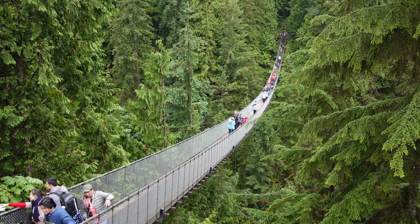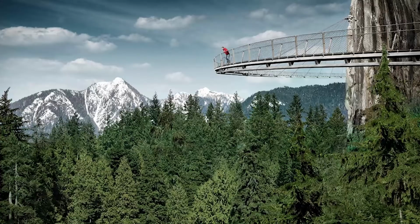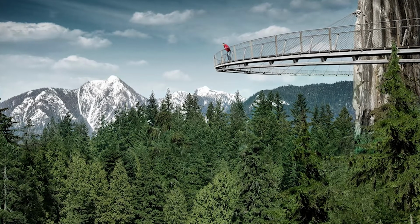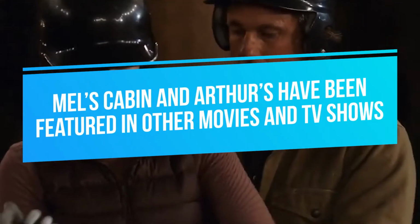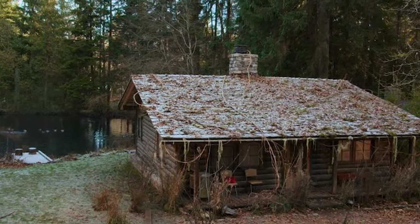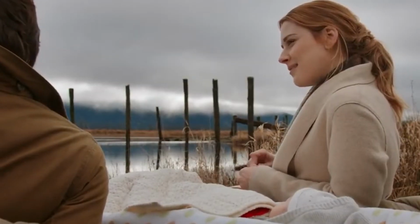Also, Preacher and Paige have a walk very close to the lush-forested trail and wooden bridges of the Capilano River National Park. So, who knows? You could pop in for a shot or two. Mel's Cabin and Arthur's have been featured in other movies and television shows. Mel's Cabin is a 71-year-old house owned by a caretaker in Murdo Fraser Park in Vancouver's North Shore, near the Pitch and Putt public golf course.